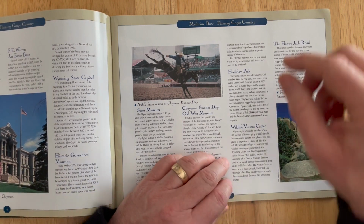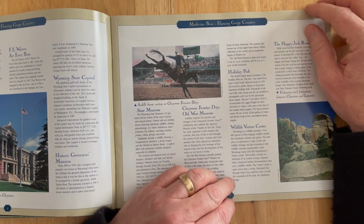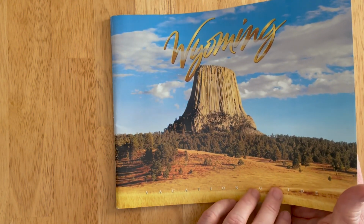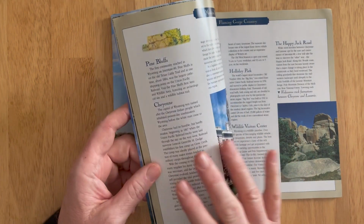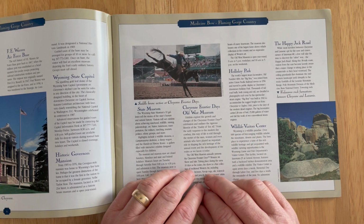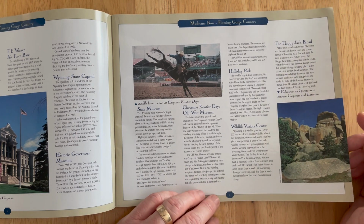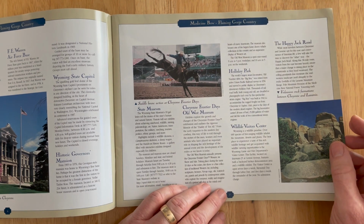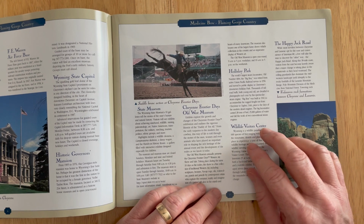We rented a car when we visited Wyoming. I think this book is basically a vacation guide put out by the state. I think it's about 15 years old, so I don't know how much things have changed since then. But in fact, we rented an SUV because if you're going to travel in Wyoming, you're going to drive on dirt roads. It's beautiful country, though, and well worth the trip.